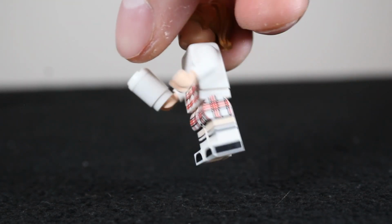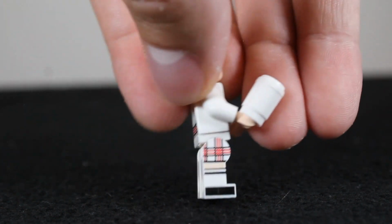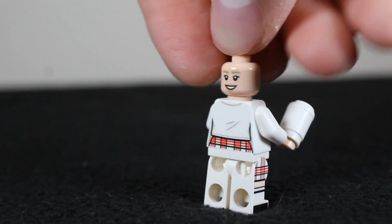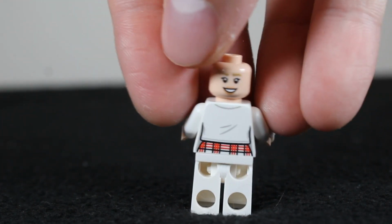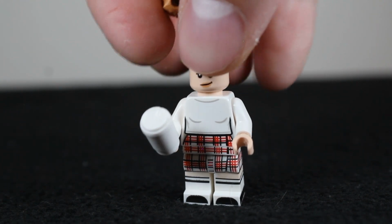But it looks really nice, the skirt piece and everything. Her accessory is a cup of coffee, which makes sense given the time, the episode. I believe that was a season 2 episode. And then on the back, she has a nice smiling face, in contrast to this sort of cheeky smirk.